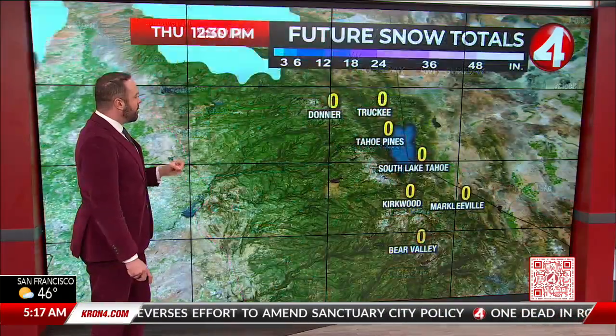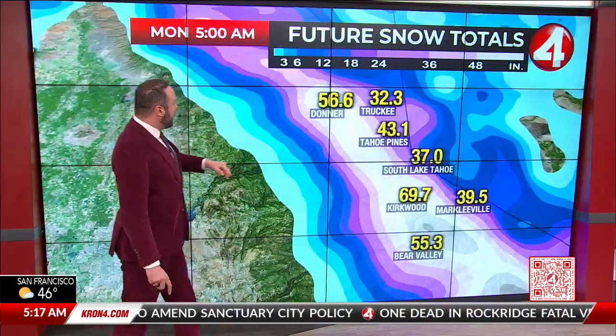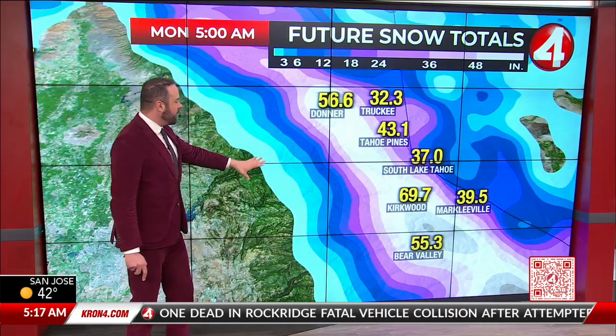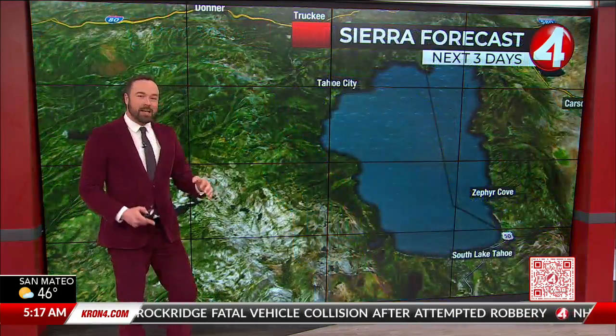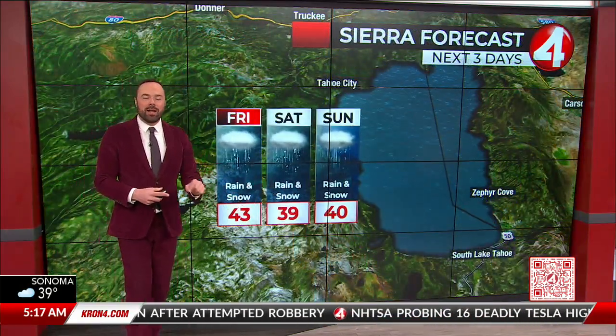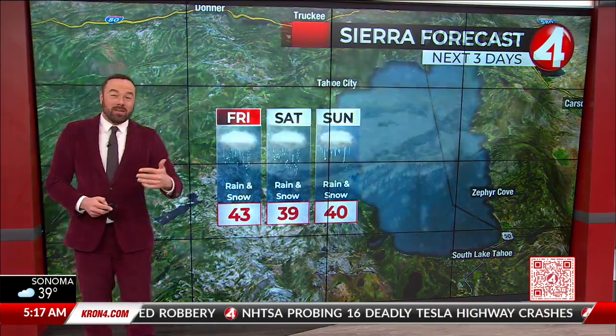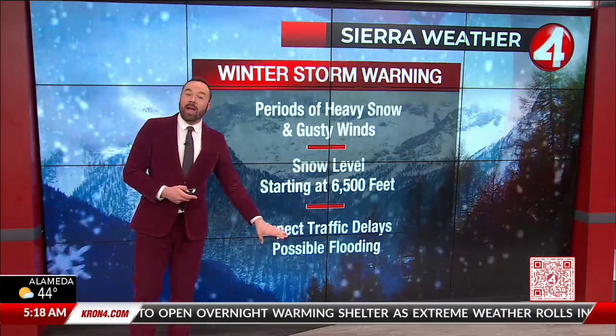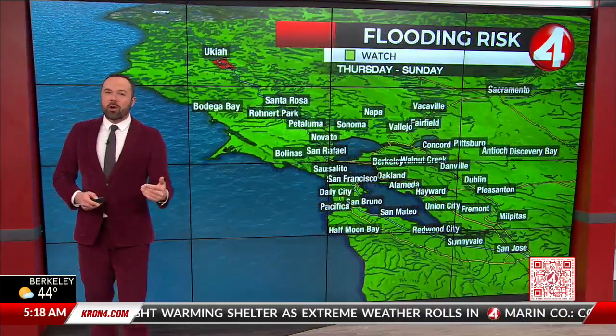Winter storm warnings above in those upper elevations of the Sierra, where we'll see multiple feet of snowfall piling up. It's going to be very windy along with this too. Areas like Kirkwood, Donner Summit, as well as Bear Valley, seeing some really impressive snow totals over the weekend. Unfortunately, at lake level at Tahoe, temps are going to be a little on the warm side. That means a slushy mess, if not even some flooding around Lake Tahoe itself. So higher elevations, heavy snow, gusty winds, whiteout conditions likely. That means rough travel. Lower elevations of the Sierra, that potential of flooding as a lot of snowmelt occurs.